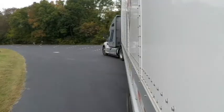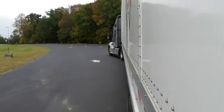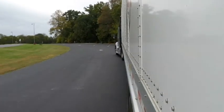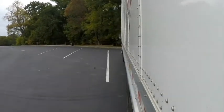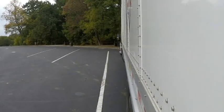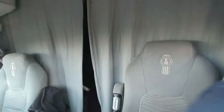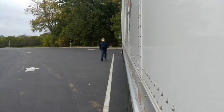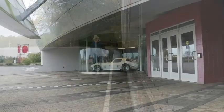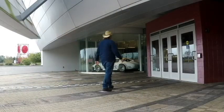If you're in a big truck or have a larger RV, come in gate A and follow the signs, and you don't have to worry, there's plenty of parking out back. Once you get situated, it's just a short walk to the entrance. Check out that 63 C2 in the window.